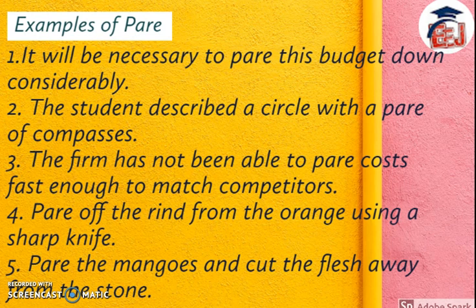Pare off the rind from the orange using a sharp knife. Pare the mangoes and cut the flesh away from the stone. So all these examples talk about pare of something. That means to cut or to trim something.